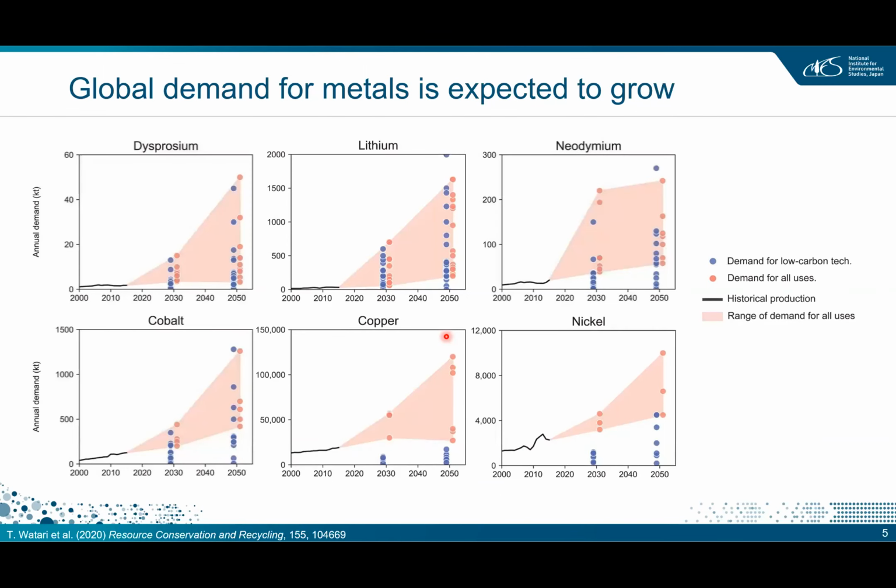When looking at the several key metals related with electric vehicles and wind power systems, these technologies are clearly a major driver of increased demand for metals like dysprosium, neodymium, lithium, and cobalt. And many studies actually estimated that demand for just energy technologies could many times exceed current mine production by 2050.